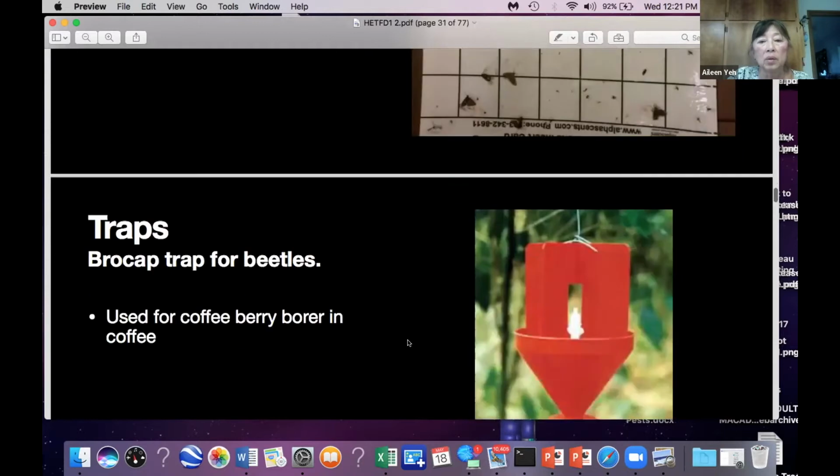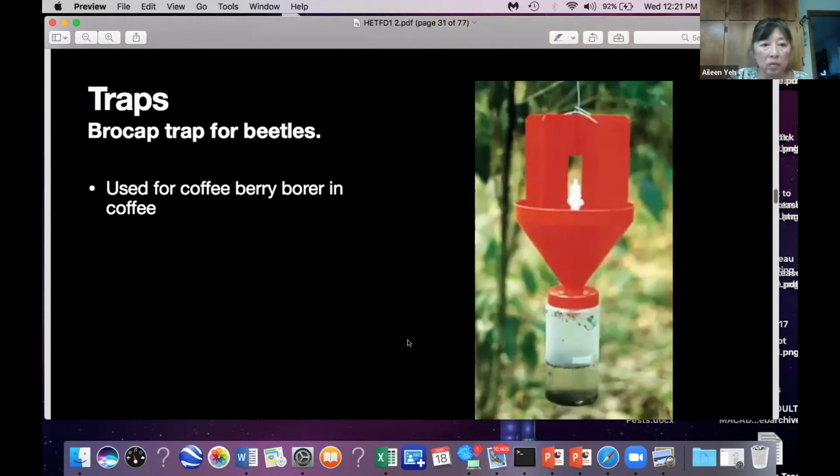This is a Broca trap. They use the Broca trap for coffee berry borer. So we're trying to use that to find borers.